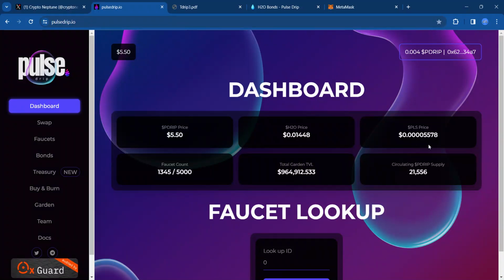And the price of PLS, now it's down also. It was around the 4 zeros and 6s sometime last week, and we've seen a pullback. So it's 4 zeros, 5, 5, 7, 8, right? So it's just staying the course and seeing what happens with PulseChain and this new layer one, right? This could be a potential to be in on an ecosystem or a layer one solution that explodes during the bull run. So we want to do the best we can to position ourselves accordingly.